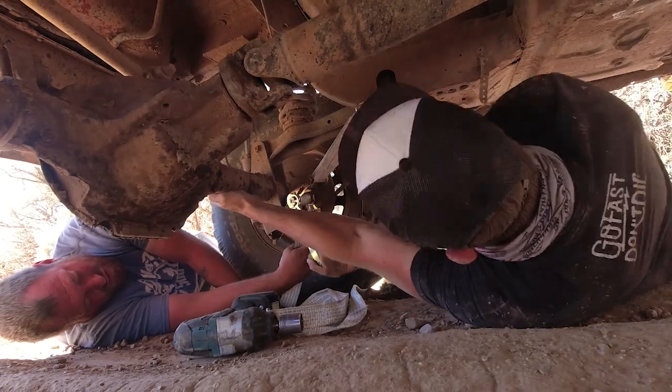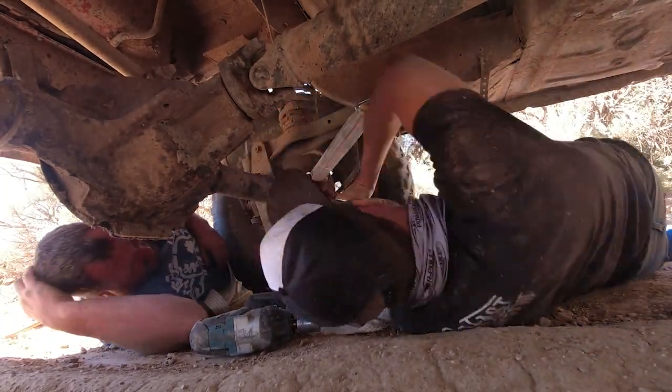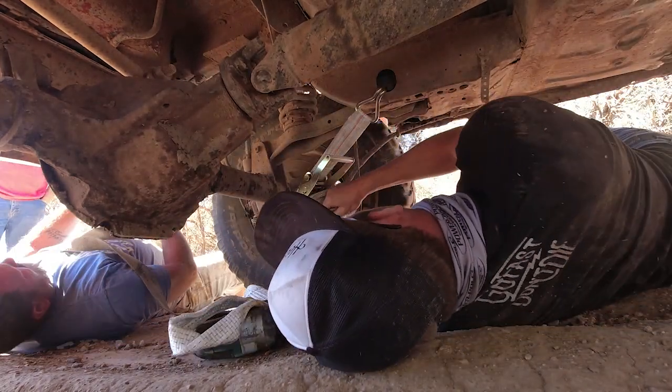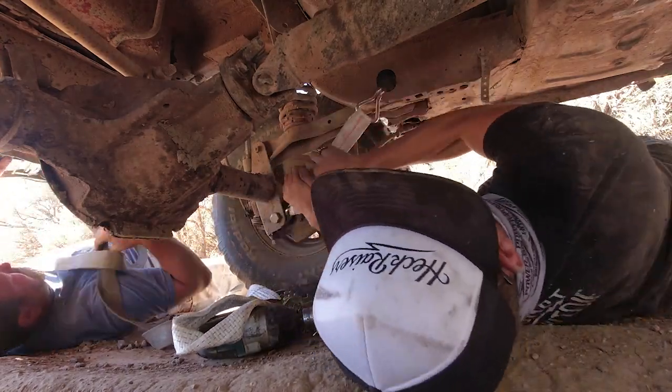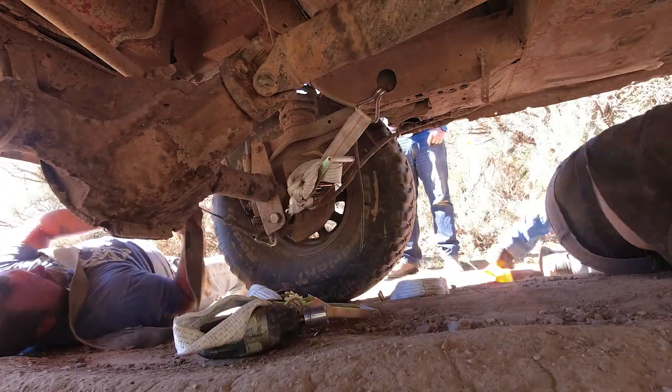After a lot of discussion, Tyler and Danny decided that the best course of action was to use the ratchet straps to hold the suspension in place so that we could limp the Mustang back to camp. We were close to our next waypoint, so we decided to leave the Mustang and hit one more stop before calling it a day.